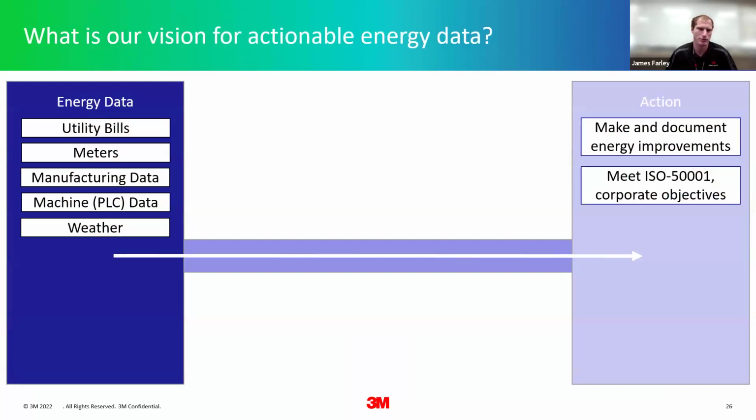I was going to frame some of our projects on this slide to talk about what we really want to do with our energy data. We want to make our energy data actionable, just like Hutchinson has done with a quick response time. The quicker, the less lag, and the more automated you can make things, the quicker actions and better decisions you get. The actions we want are to make and document energy improvements, and in addition, verify, audit, and make sure that we have controls for our energy improvements. We want to meet corporate objectives. We were meeting ISO 50001. So that's the overall framework I was going to present some of these projects on.